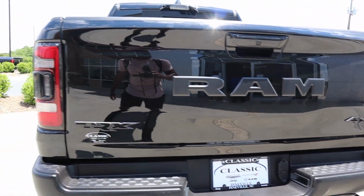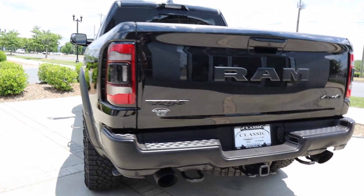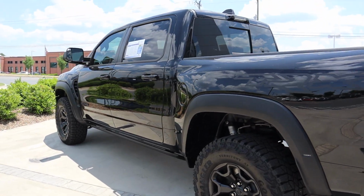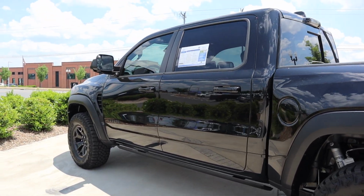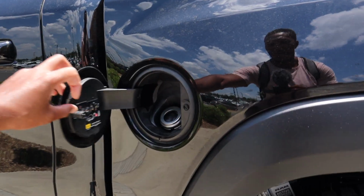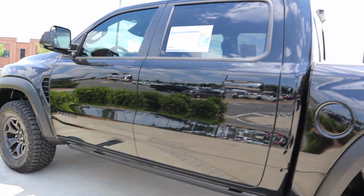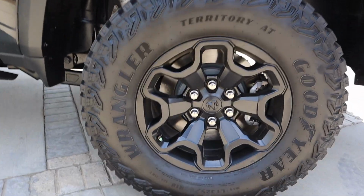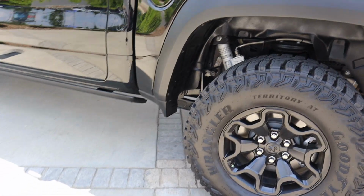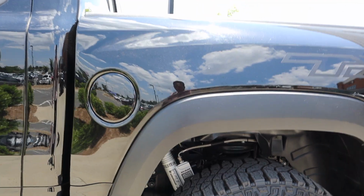CDJR of Pineville, North Carolina. 222. This is the fully loaded model, and as you can see, obviously it's black. This comes with literally everything you can think of. Sorry, I got distracted. No E85 on this one. But everything from the big, meaty off-road 325/65 18s to the more TRX specific off-road suspension.